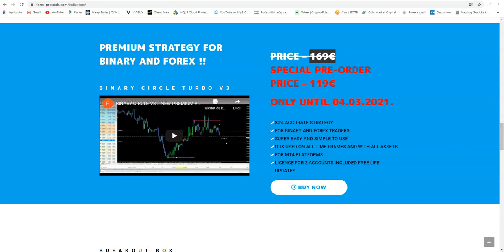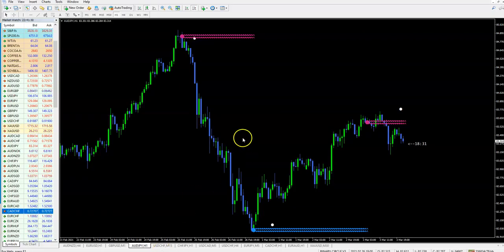Let's go back to the product. So we have one trade in action here. What to say about this? This is super simple, super powerful, super easy and super accurate for all kind of traders, for new, advanced, for very beginners, for experienced traders. It works on all time frames, it works for binary, it works for Forex.